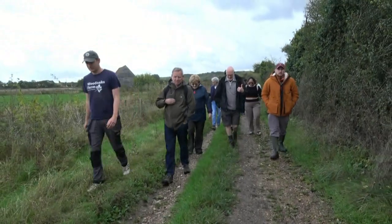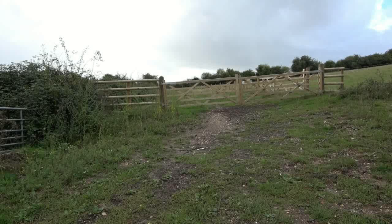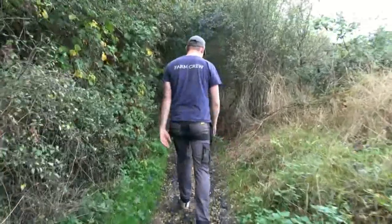Up there, and then all gone through. There's a really nice bit of woodland that gets uneven through here, especially when it's been raining quite heavily.